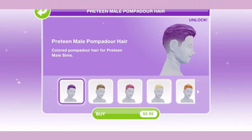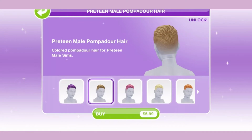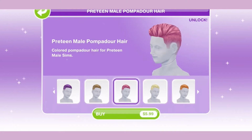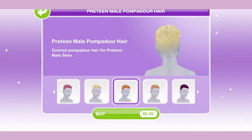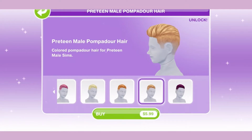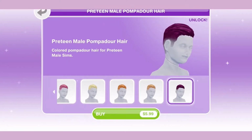So you can see here the preteen male pompadour hair. And that's how it looks like. It looks very sleek. I love that my preteens now have a variety of new hairstyles, and it's also good that it has a lot of colors available. And where I am located, it will cost me $5.99 to purchase the entire set.